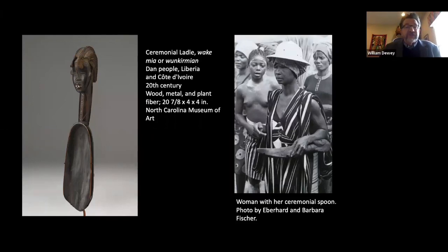This is also from the Dan people, and he also acquired this from George Harley once he had retired into Virginia. And Alan always says this is his favorite object in his whole collection. What it represents is a spoon that's owned and used by a woman in the village who's known as the most hospitable and generous woman in the village. You have to work at this for a while before you're awarded that honor. And you get a special kind of spoon with a female figure that's meant to represent a spirit helping you. And so you use that.